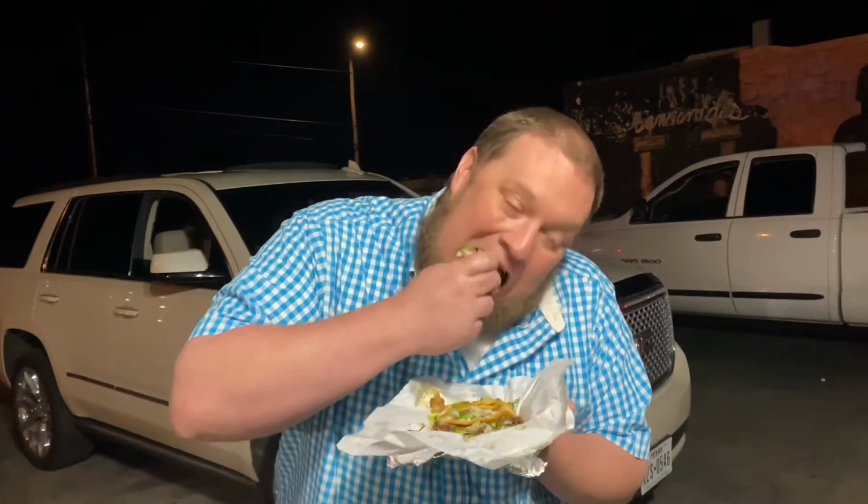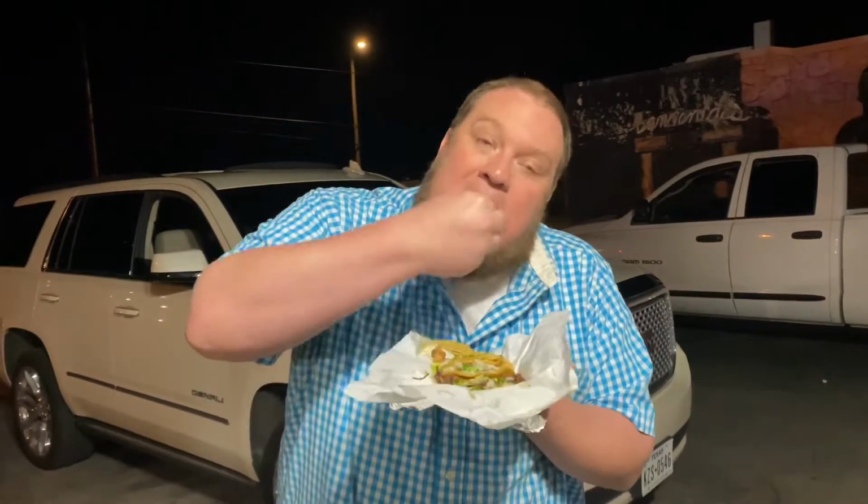Now we're at Maribel, and this one has been here forever. This is one of the oldest food trucks in the city, and it is literally so juicy it's falling apart. I'm gonna do my best to get a good bite here. There's still a little bit of that meat back. Wow.